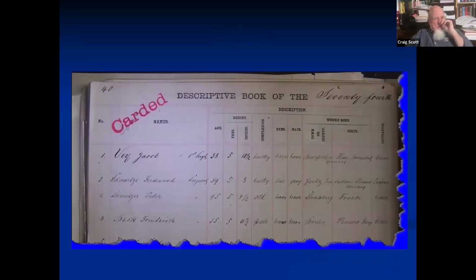These compiled military service records came from descriptive books, muster rolls, payrolls, that kind of thing. If you ever have a chance to touch one of the actual records, you will be very lucky, because it just doesn't happen very often.